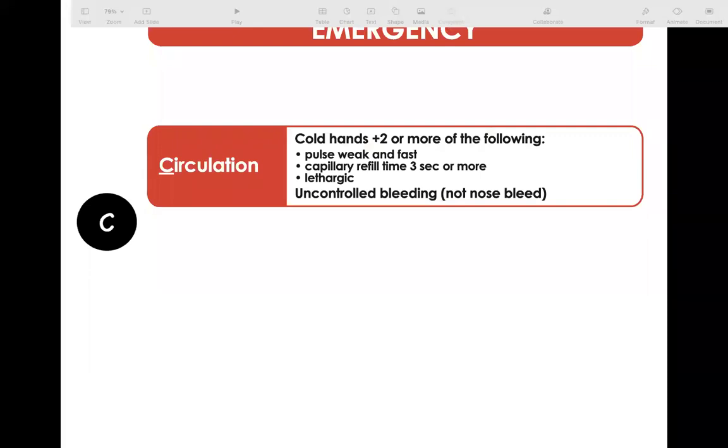Okay, if we have circulatory signs, then we need to be worried if the patient is cold and has got two or more of the following. So they've got a weak pulse, if it's thready or if it's fast, if the cap refill is very delayed, so more than 3 seconds, or if the patient is super lethargic, or if the patient has got uncontrolled bleeding, and we don't mean epistaxis.